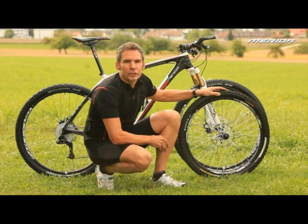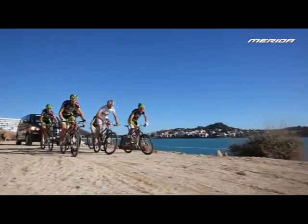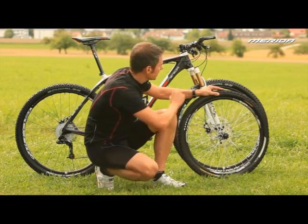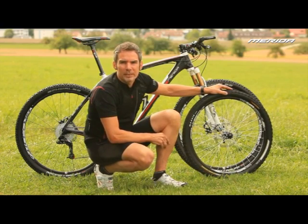The essential difference between 29ers and conventional mountain bikes with 26-inch wheel sets is the wheel size. Here's a direct comparison between a conventional mountain bike with 26-inch wheels and, behind it, a 29er with a large diameter of about 6 centimeters.